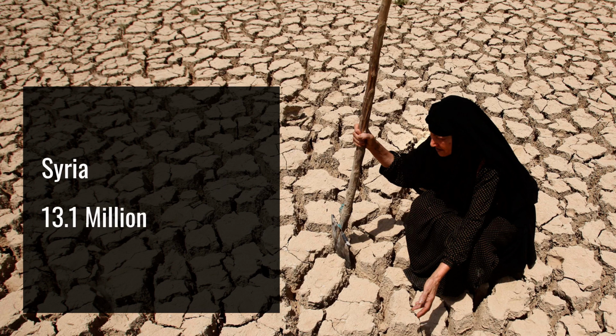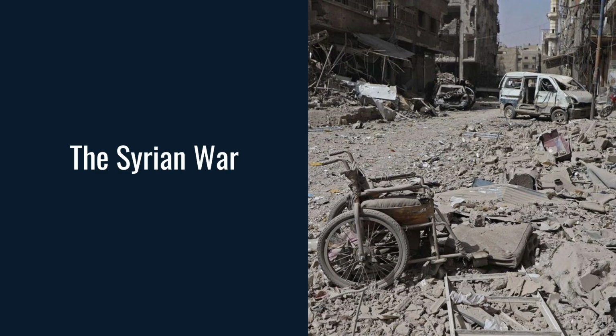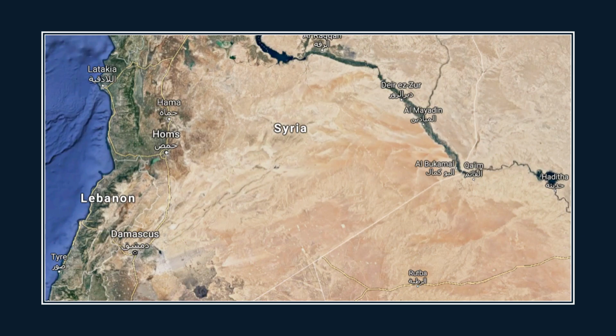Syria. 13.1 million Syrians are currently displaced, and 6.6 million of them are internally displaced refugees, meaning that they remain within their home country of Syria. Attempts to overthrow the Syrian government triggered the Syrian war in 2011, but a Syrian drought in 2006 initially caused this political unrest. Water is being depleted in Syria and other countries in the Middle East more rapidly than almost anywhere else.